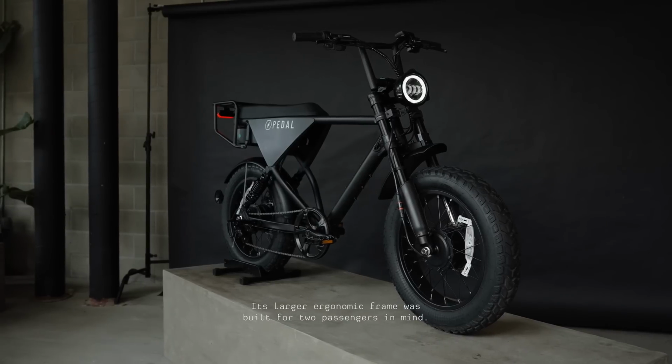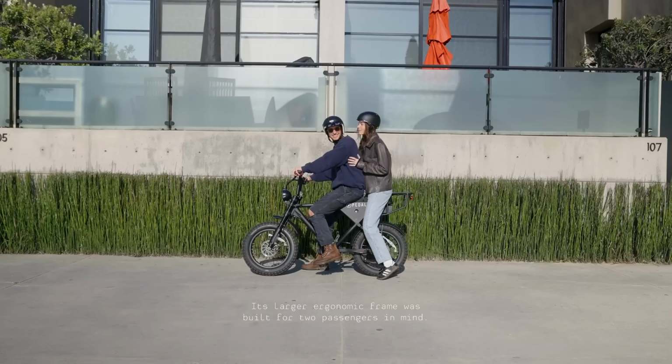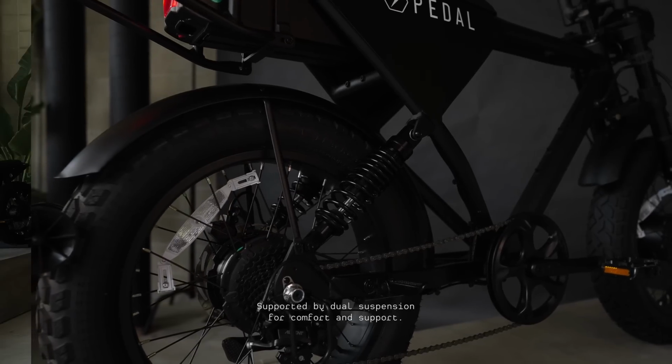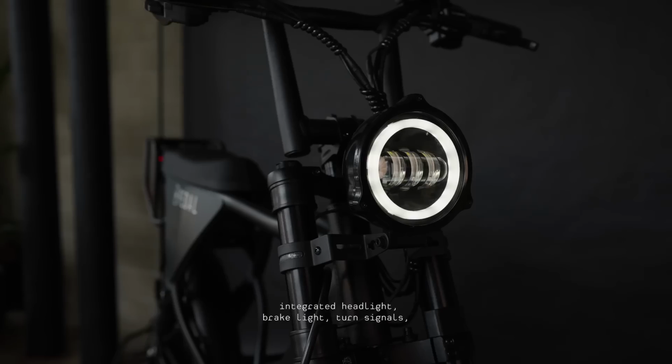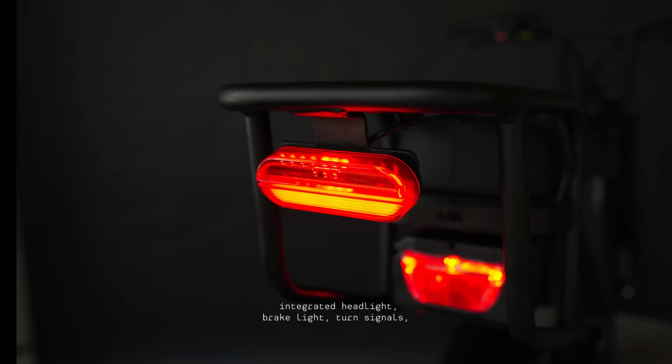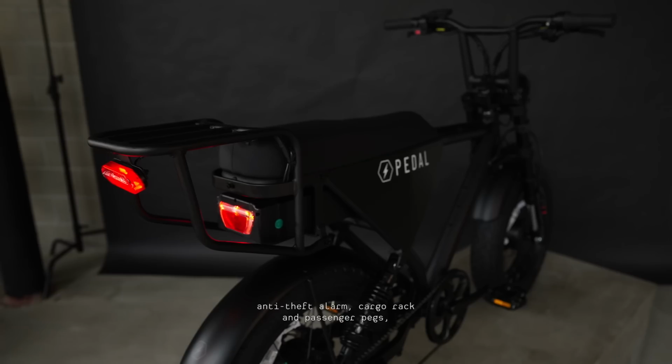Its larger ergonomic frame was built with 2 passengers in mind, supported by dual suspension for comfort and support. This top-tier offer includes all the bells and whistles: integrated headlight, brake light, turn signals, anti-theft alarm, cargo rack, and passenger pegs, all in one package.